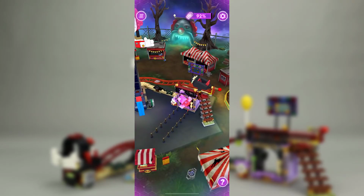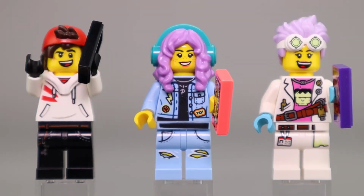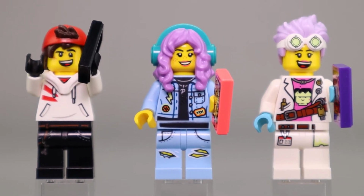Let's take a quick look at the minifigures now. As I mentioned in the opening, this set comes with 5 minifigures. They are Parker, JB, Jack, Jimbo Loblo, and Terry Top. Let's start with our heroes. This is Jack, Parker, and JB.